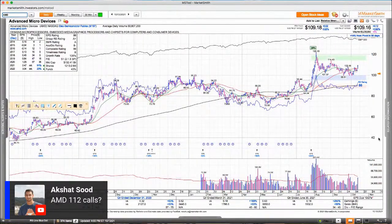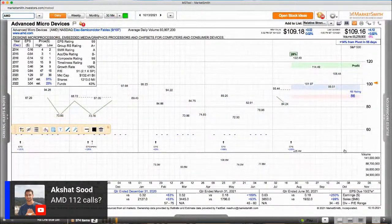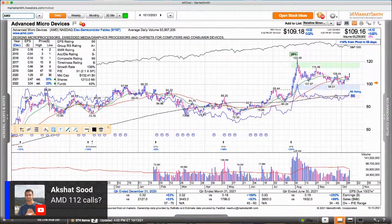All right, so here's the thing. This 114.49, that's where the next resistance is. So in order for the call to work, I think you've got to give it a little bit more time. I definitely think we have sort of a reversal where it's pulled back and now it's starting to reverse higher. But I think you want to give it a little time.